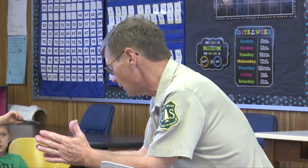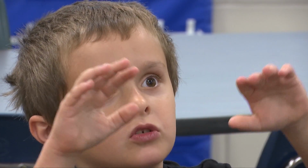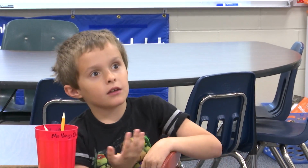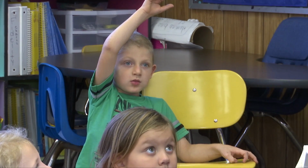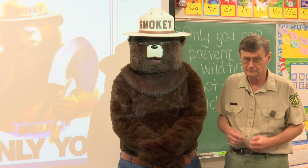And a spark can get away very, very easily, whether it be from debris burning, from campfires, or another cause. When we have a fire pit, we surround it with 2 sacks of bricks so that it won't catch anything on fire. Or rocks. Most of the kids who met Smokey today will go home this evening, tell their parents, and ask their parents to be careful with fire.